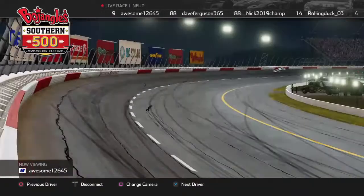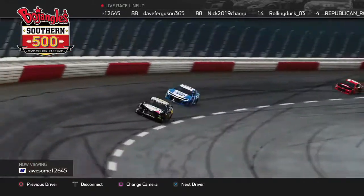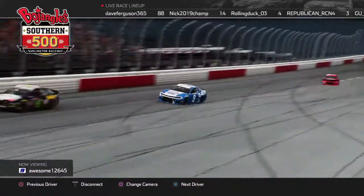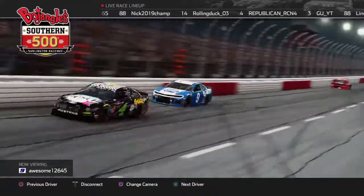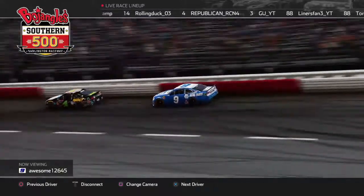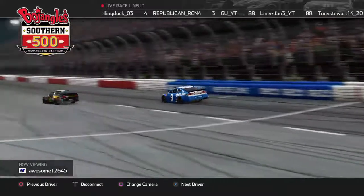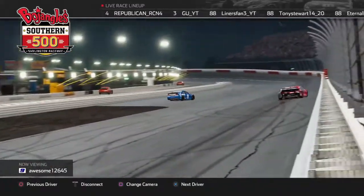Through 3 and 4, now the 4 Republican blocking the leader of the 9. This is going to give GU the chance to win the stage. Republican not holding him off. They both get very loose coming out of the corner. One more final time, will the 9 make a mistake? Doesn't look like so. Into the wall. Yes, he makes a little mistake. Can he keep the speed coming out of 4? Yes, he will. Awesome's going to win stage number 1. Barely.